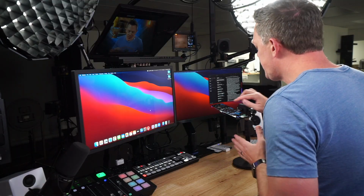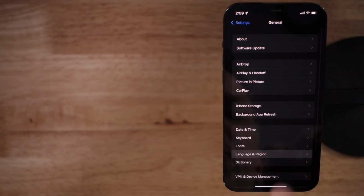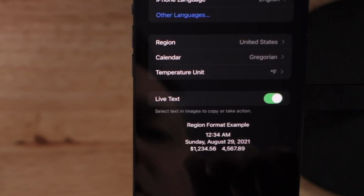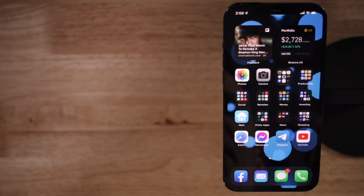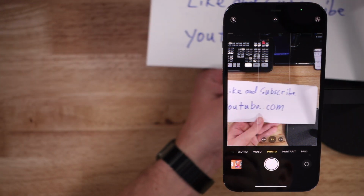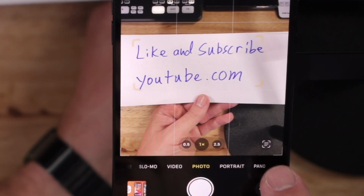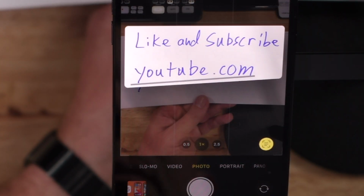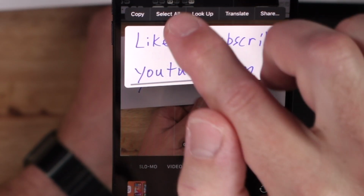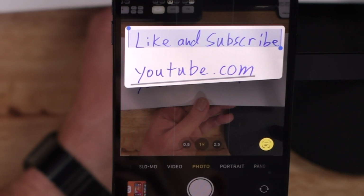If you don't see this feature immediately available, go into your settings app, and under general, and then language and region, you wanna make sure that the live text is green. That has to be on in order for this to work. As long as it's on, then you can go to your camera app, and then when you hold any text written or typed, you'll see this little icon right here down in the corner. This icon right here, when you tap on it, will actually select all that text. You can then look it up, you can translate it, you can select all, you can then even adjust what you want to select, and you can copy it.